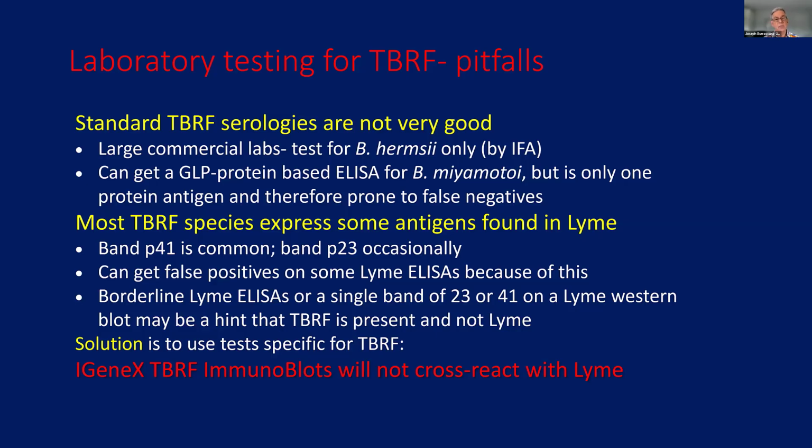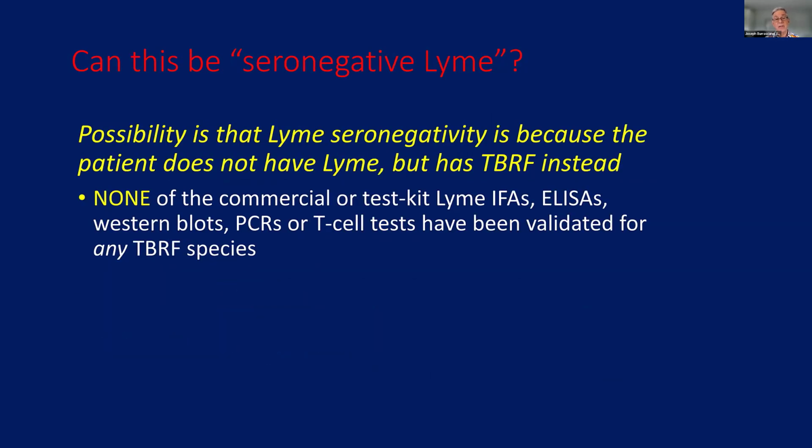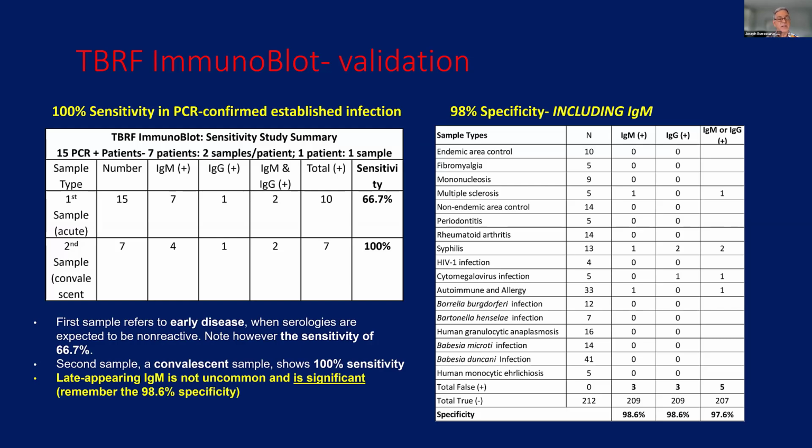So basically what you need to do is test for relapsing fever using an ImmunoBlot. And the data shows that the IGeneX ImmunoBlots don't cross-react. In other words, a relapsing fever ImmunoBlot does not cross-react with Lyme and vice versa. So you really need to order both a Lyme and relapsing fever ImmunoBlot when you're testing your patients the first time. And the possibility is that the Lyme seronegative patients really don't have Lyme anyway. They have relapsing fever. None of the Lyme test kits that are commercial, the IFAs, ELISAs, Western blots, PCRs, even T-cell tests, none of them for Lyme have been validated for any relapsing fever species. So if you're getting a standard commercial test from one of the big labs or a hospital lab and it's negative for Lyme, but your patient has Lyme symptoms, start to think that maybe it's not Lyme, maybe it's relapsing fever.